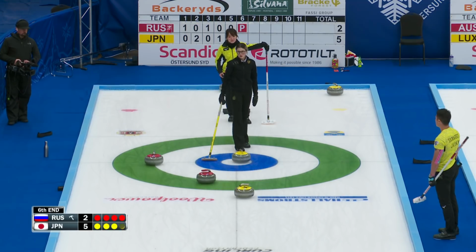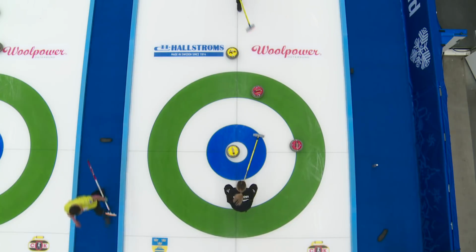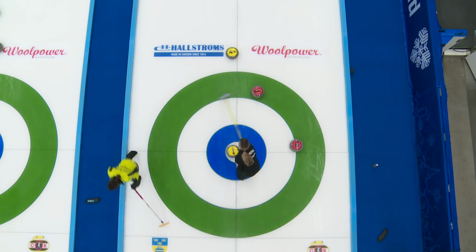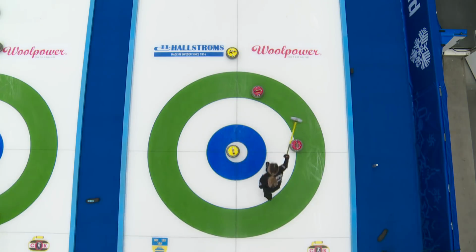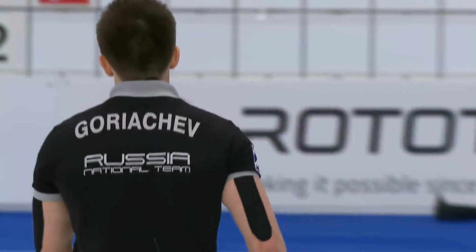Couple of options here for Russia. You can play the run, play a freeze or play a bit of a tap on that rock, try to move it back. Playing the split on the front here, I think maybe they're trying to come through the hole, and the split's always the option.